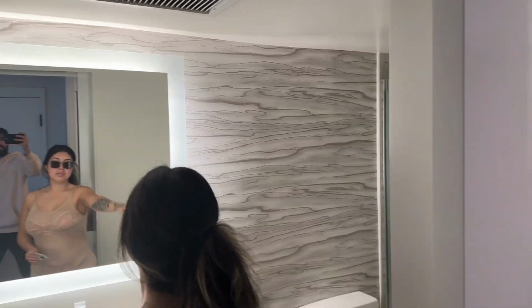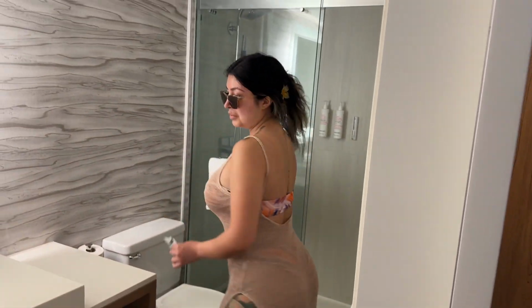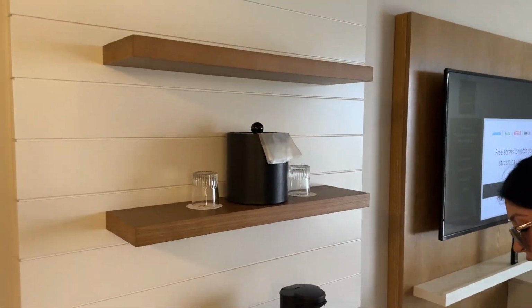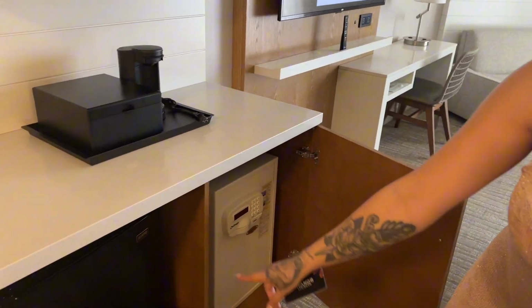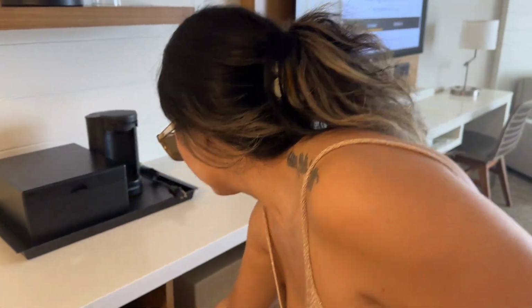Beautiful! I love the lit up mirror and the design in the bathroom. Cute. And then here we have, ooh, a little coffee station. I like the little shelves. This is like our place, dude. This literally looks like our house. Oh, we have our fridge and a safe.